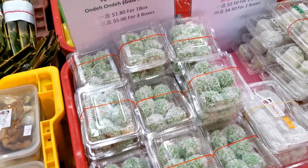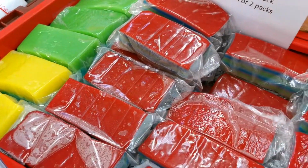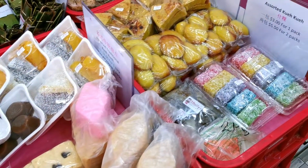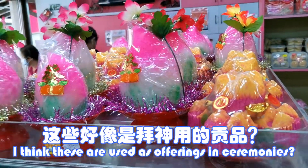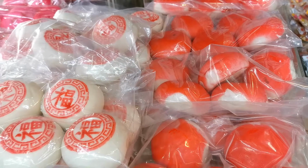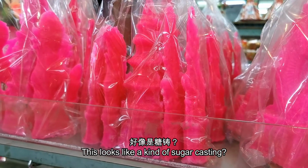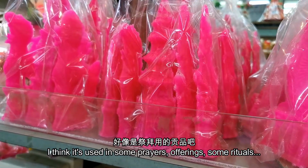This is one of my favorites. This looks like a kind of sugar casting. I think it's used in some prayer offerings, some rituals.